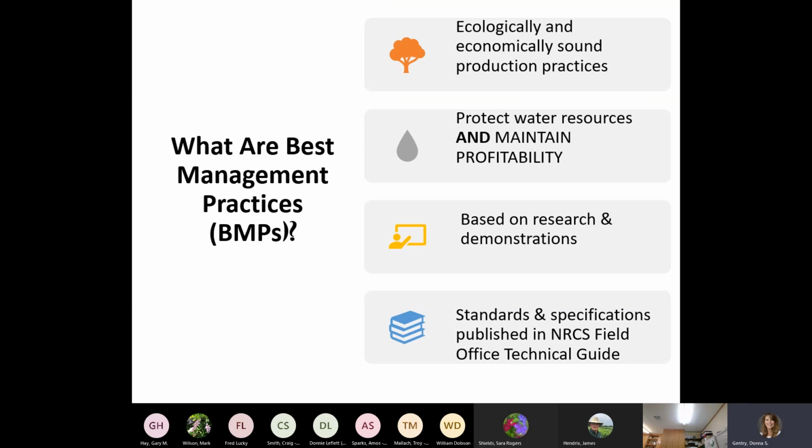So what are best management practices, or BMPs? Probably those of you that are participating have various different backgrounds. Some of you may farm, some of you may be homeowners, some of you may have livestock, and you may have heard of best management practices or conservation practices, or you may have not. But what are they? They're ecologically and economically sound production practices. They protect water resources and maintain profitability.